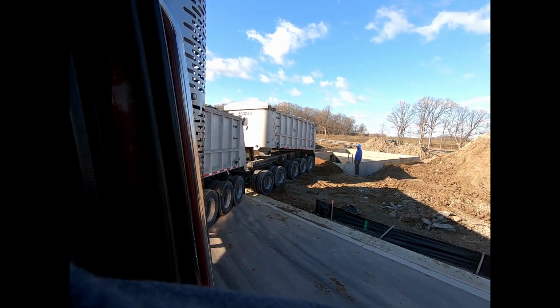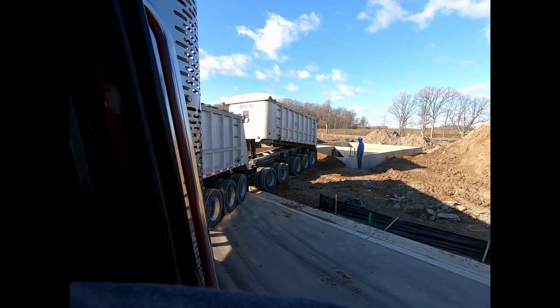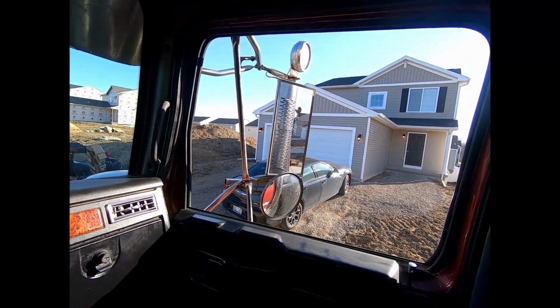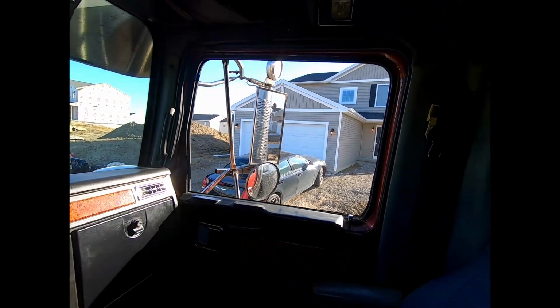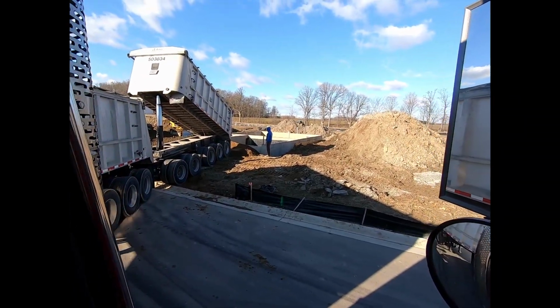In here, gonna be tight all day. I don't know if you'll be able to see or not, but pretty much out of room on that side of the road. Might be slightly in their front yard. Gonna be a fun day.